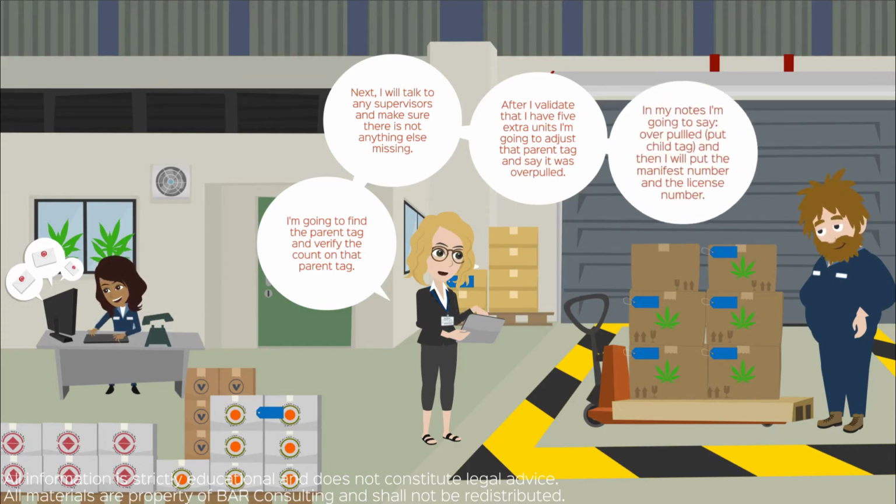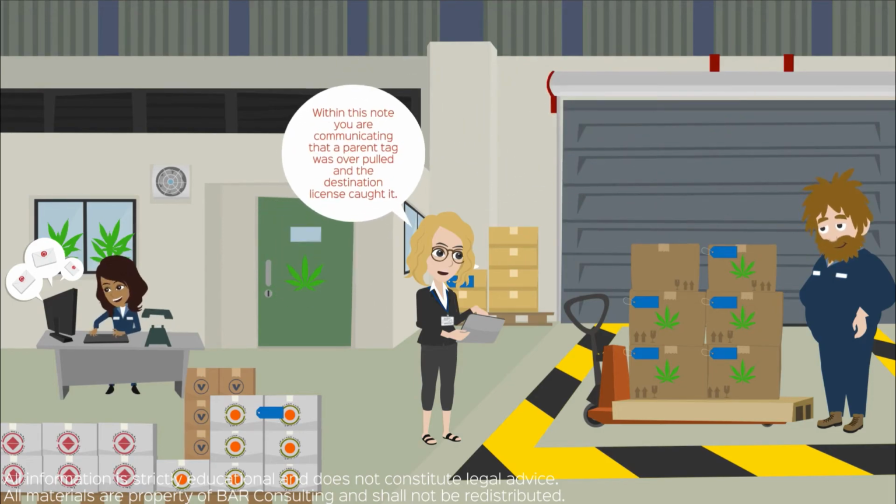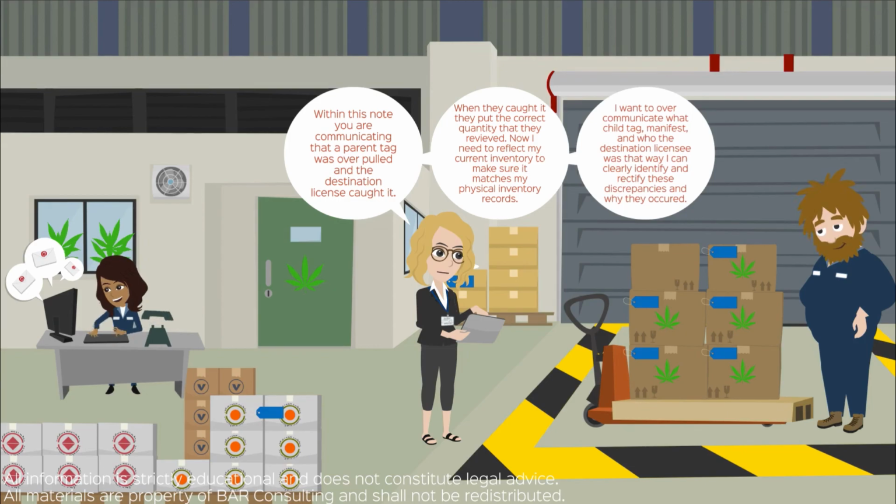And within my notes, I'm going to say overpulled with, put the child tag that you sent into the shipment, and then you're going to say on, put the manifest number, or put the license number. So essentially within this note, you are communicating, I overpulled this parent tag, I virtually pulled too much weight into the new child tag, and the destination licensee caught it, and when they caught it, they put the correct quantity that they received. And so now I need to reflect my current inventory to make sure that it matches my physical inventory records. And within that note, I also want to over communicate what child tag, what manifest, and who the destination licensee was. That way I can clearly identify and rectify what these discrepancies are and why they occurred.